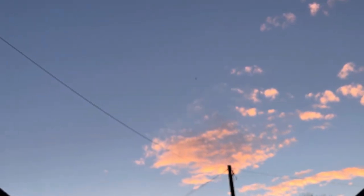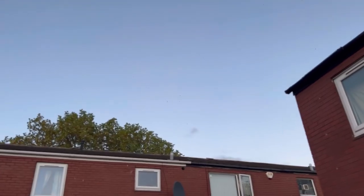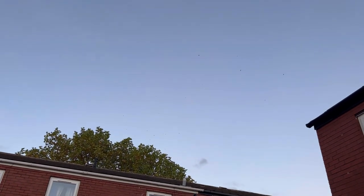Did I see this? Right there, this thing's flying. I think it's a balloon or something. Yeah, it's a balloon. And then... oh, it's little. Oh my god, that's not even cute anymore. That's dangerous to the earth. Is this a balloon? Yeah, it's a balloon.